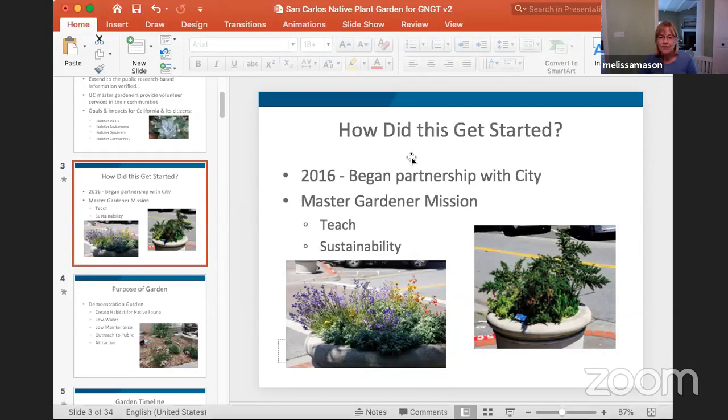And part of that was to learn about the plants. We didn't know a lot about natives at that time, and we wanted to see how they performed in containers. And once we saw how they did, we got hooked and we started looking for a larger venue. Now, it turns out that just walking down the street was the San Carlos Library and City Hall. And inside the library and City Hall was a kind of secluded park setting, about 7,000 to 8,000 square feet, that's raised planter boxes.